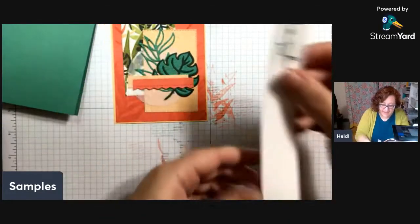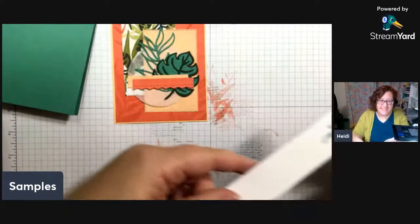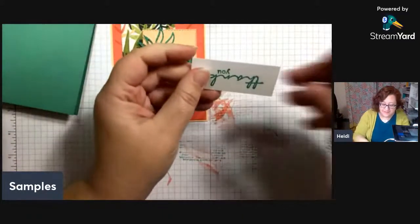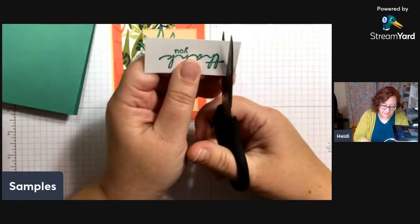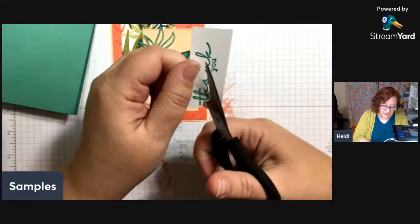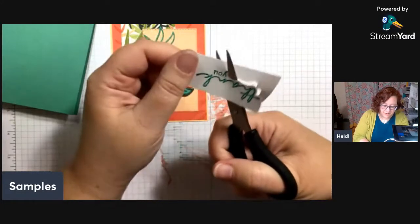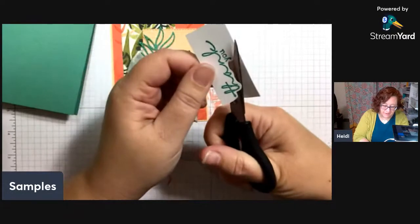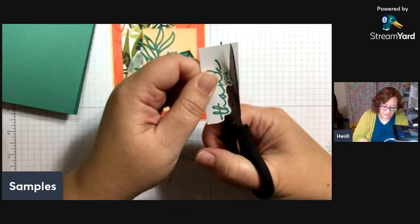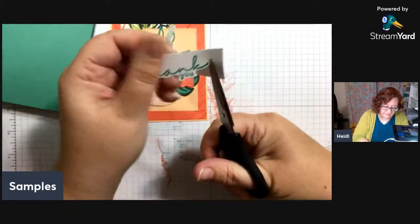I stamped that thank you, and I just want to fussy cut this. Do you like to fussy cut? I'm not a huge fan of fussy cutting, but I do like to fussy cut sentiments sometimes. They're just kind of cute. You don't have to get real close, so it's pretty easy. Just go right around those. It's kind of like bubble lettering. Remember when you were in junior high and you wrote your boyfriend's name and then you bubble lettered around it? It's kind of the same thing, except you're using scissors instead of your markers or your pens.